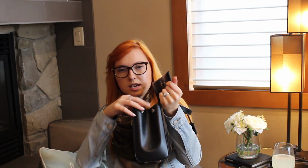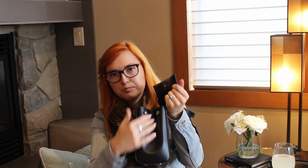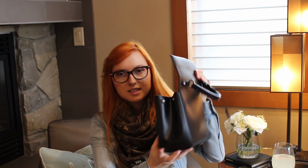So what I was saying with the other one, how it can accordion out, this one can only be as big as it can be, right? It expands as much as it can, and then the top kind of squishes together anyways when you close it. And that's the magnet holding it together. So that is the inside.